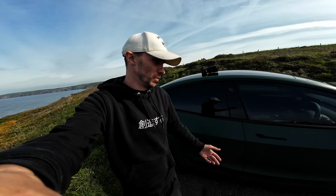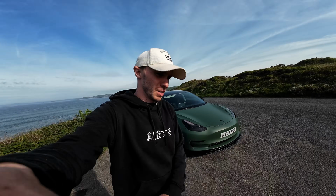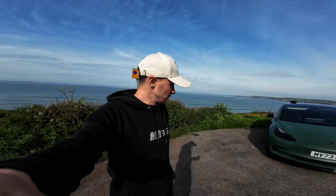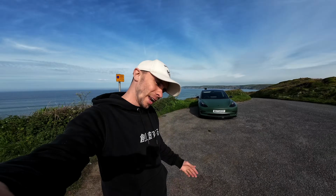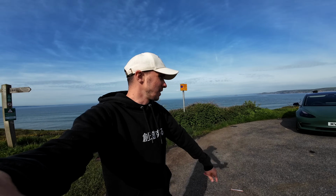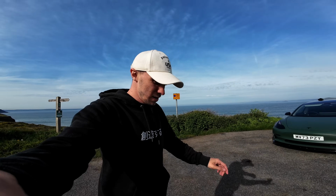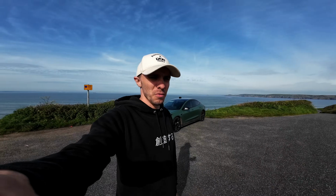They have helped me out a lot, and I think you'll agree the car looks pretty cool. It's very unique, very different. You don't see many of these Teslas around, obviously, because they don't do matte green. I think they should. And I know a lot of people aren't a massive fan of Teslas as well. But it's a great daily car, saves me some money in the long run. And 0 to 60 is very fun.